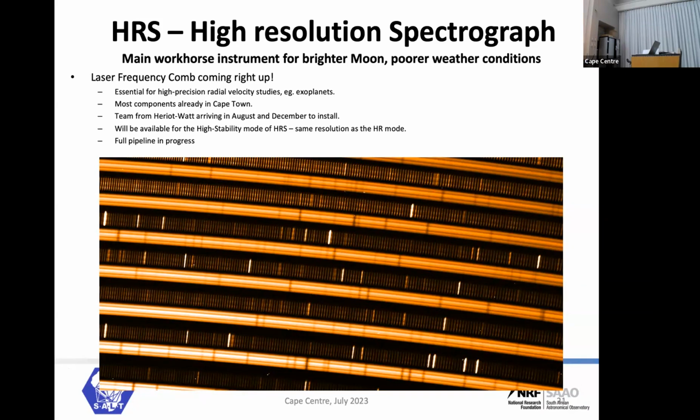And these little teeth are from a laser frequency comb. So that's a laser that is split, made into an interference pattern, and so it comes at really well-defined wavelengths. And so if you're trying to measure velocities of exoplanets, you can't afford to use one line here and one line there, because you really need to mark the wavelengths really accurately to measure your velocities. And so for things like exoplanet work, this is going to be amazing.